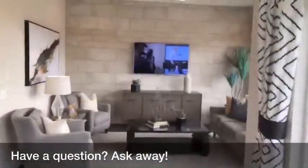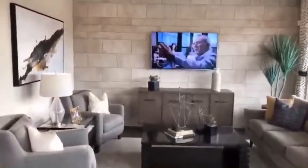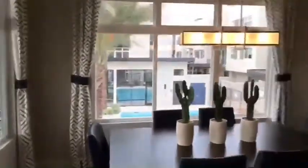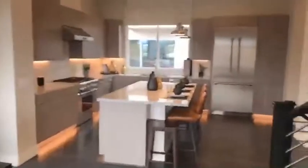There is Mr. Hovnanian himself, our CEO. Again, beautiful 12-foot slider on this level. You have 2 sliders. Imagine just opening that up and you'll have a nice, great open breeze from the front and the back of this home.